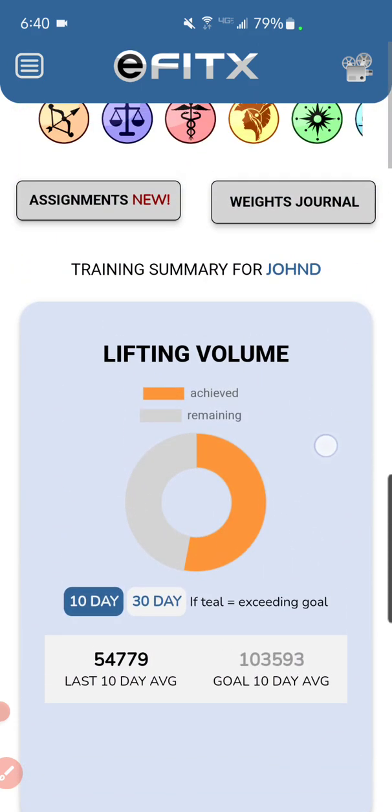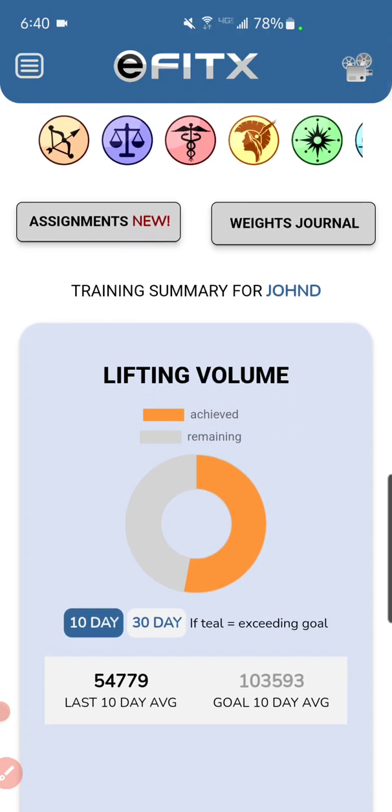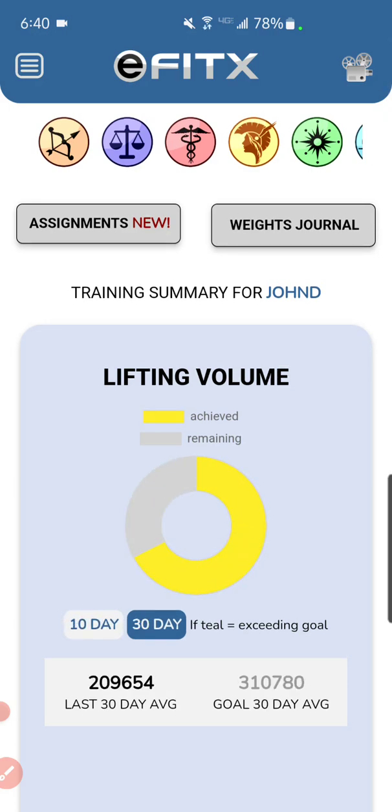Lifting volume has always been there. If you notice, it's orange. It changes color based on the progress that you make. If I hit this button that says 30 days, it's yellow. So the sequence goes red, orange, yellow, green, and then teal. If you have a little bit of teal in here, that means you're exceeding your goal. So right now I'm not up to my goal, but I'm fairly close at yellow.